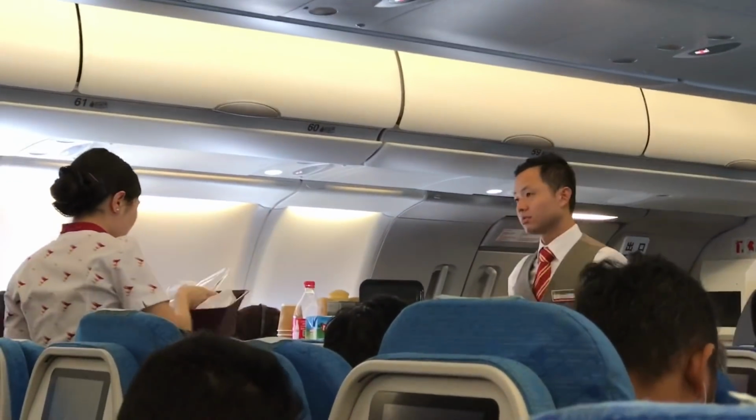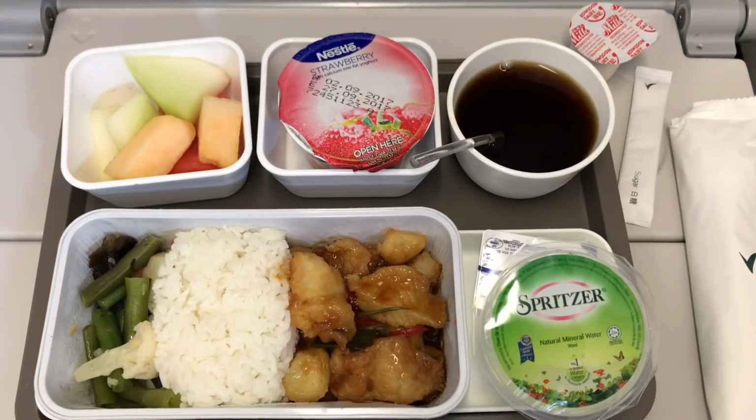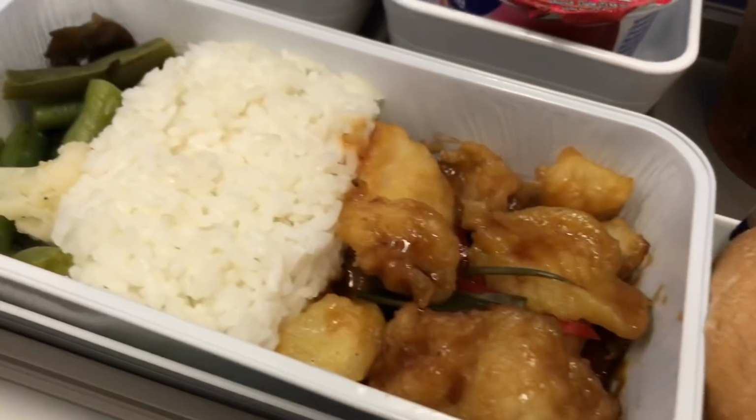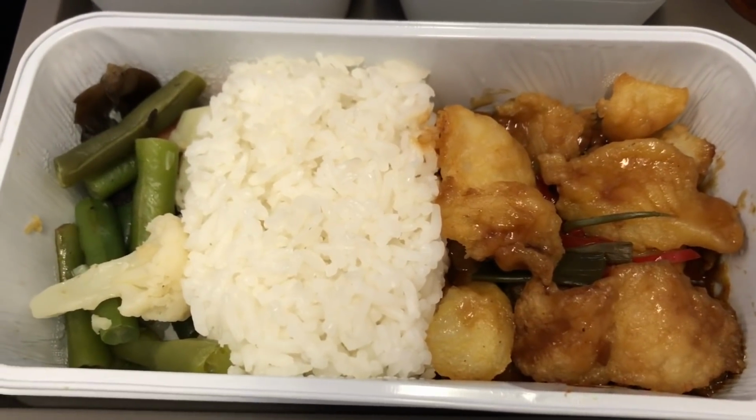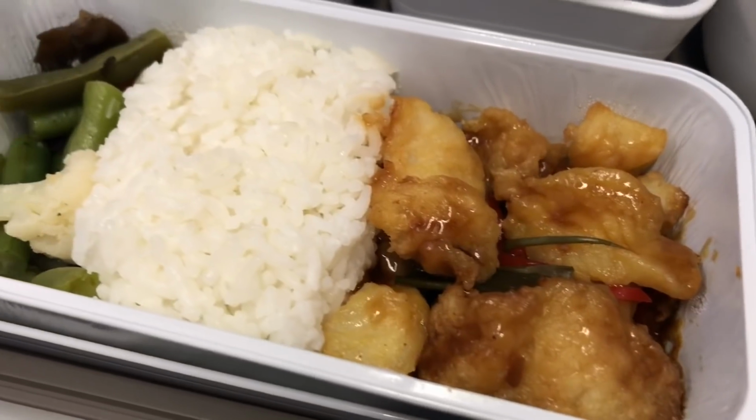There were two choices of main course. I chose the fish option. It was fried fish in soya sauce with steamed rice and veggies. It was delicious. The meal tray comes with fresh fruit, yogurt, bread and butter, and mineral water.